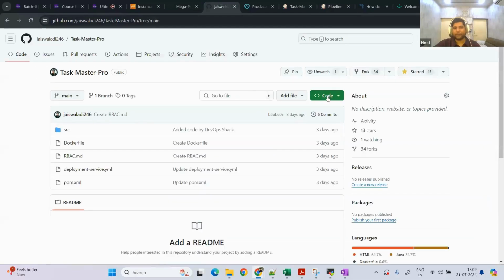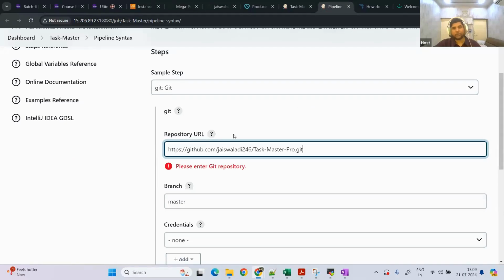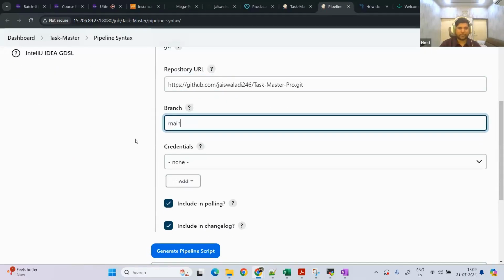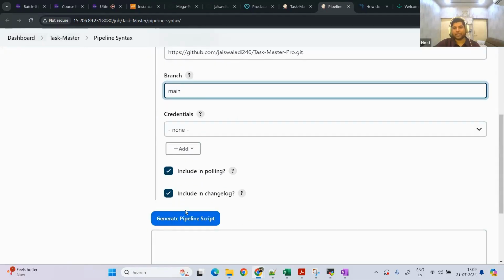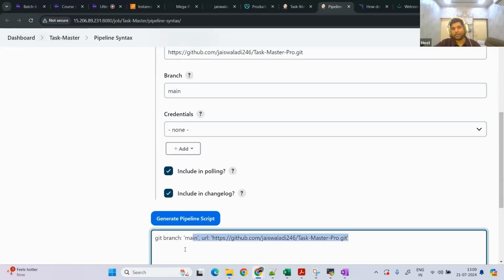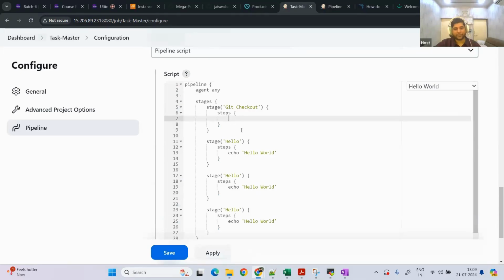You just need to provide information about the repo. I put the repo, then the branch name. Now the thing is, if your repo is private, you need to provide credentials, which I'll discuss in a bit. Since as of now this repo is completely public, I can just click on generate the script, copy this command and paste it here.